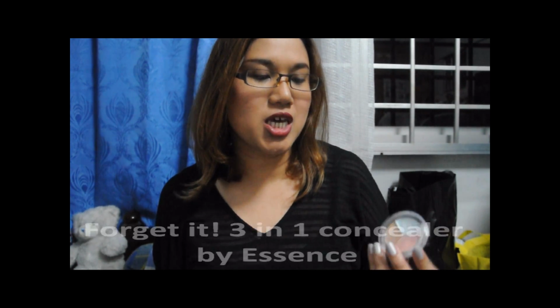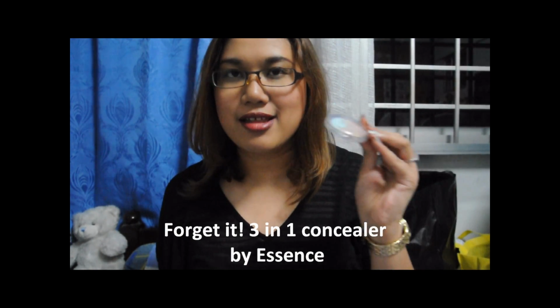So the fourth and last concealer that I have to share with you is actually a late entry, and this is the Essence Forget It 3-in-1 concealer. Now I actually just started using this a couple of weeks back, and I found that I really liked it. I bought this a really long time ago, but I just didn't really use it because I didn't think much of it. It's by the brand Essence, and you guys must have heard me talk about this a lot because I really like the brand. It's very affordable. It sells really good products as well.